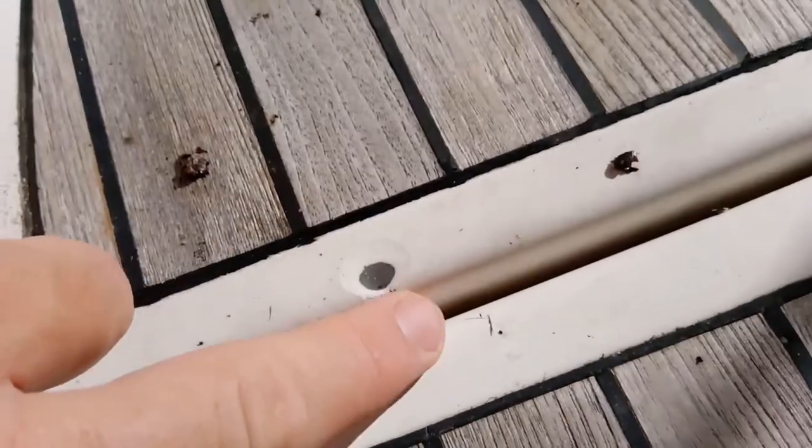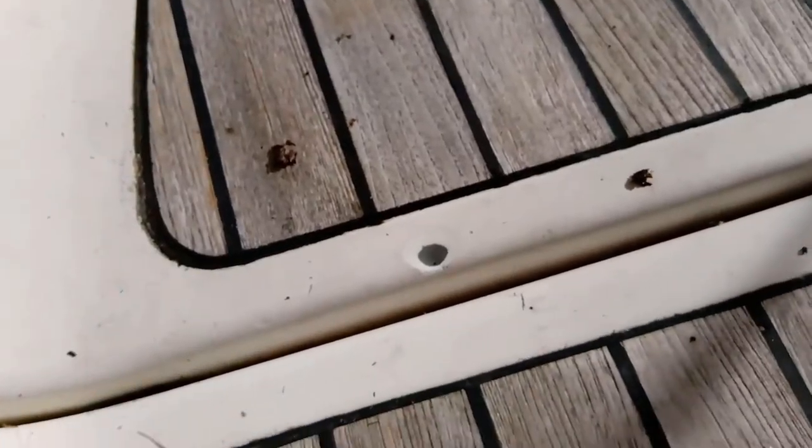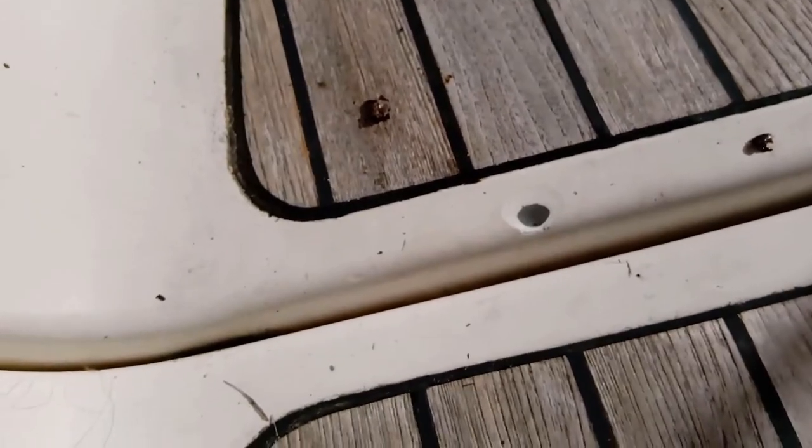There's a little nick like this one over here in the cockpit, in the fiberglass, and so I'm just going to sand that and fill that again with an epoxy-based gel coat repair filler. And there are a couple of little spots around the cockpit where you can see these fine cracks in the gel coat, and I'm going to do my best to route those out and fill them in.